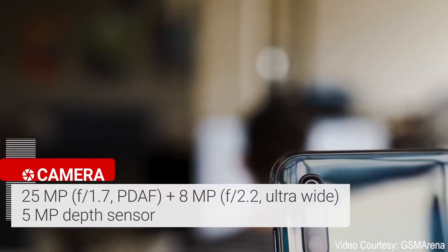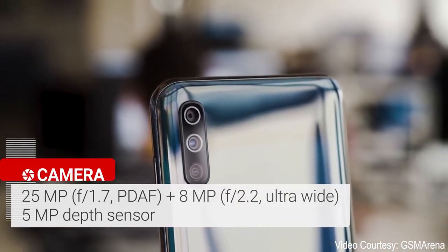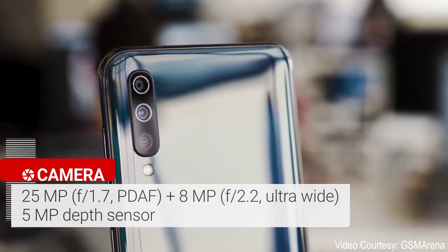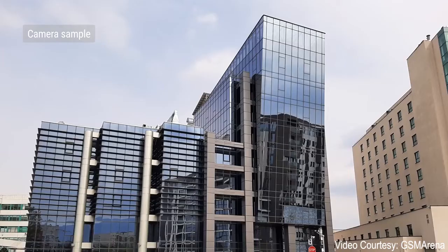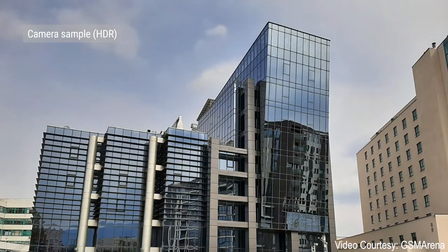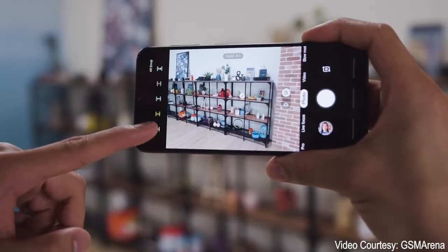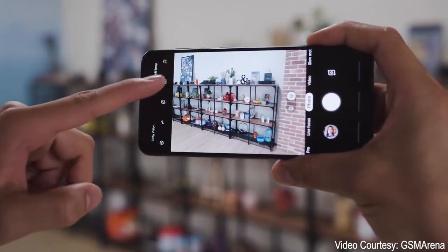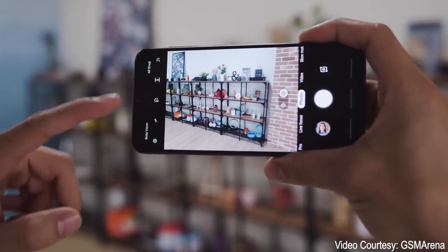Coming up towards the camera, Samsung Galaxy A50 has a triple camera setup with 25 megapixel main camera, 8 megapixel ultra wide and 5 megapixel depth sensor. In daylight, the camera takes great pictures with good contrast and colors. The default pictures are taken in 12 megapixel, but 25 megapixel shooting mode can be achieved by changing the aspect ratio of the images and changing some settings. They should have put the option right on the front for the easier access.